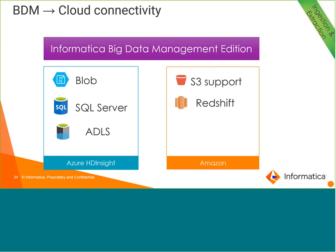So when we say we support the Azure ecosystem, it doesn't mean that we are just taking our on-prem product and putting it on Azure. We are also supporting all these connectors to help you solve the data lake use case which we see on the Azure ecosystem. Similarly, in Amazon, we not only support EMR and other Hadoop distributions, we can also support the different connectivity which comes in the Amazon ecosystem, whether it's Redshift, S3, Aurora. All of these connectors are completely supported by BDM.